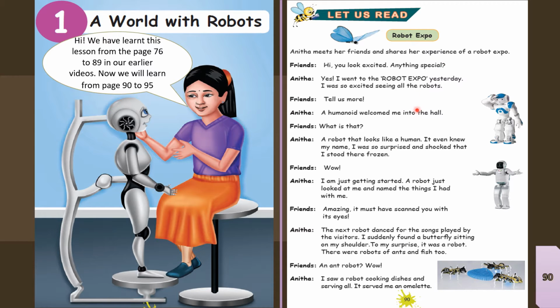What is Expo? It is an exhibition. Exhibitions of robots. A lot of robots were there, and Anita visited the Robo Expo. Anita meets her friend and shares her experience of a robot expo. Friend: Hi, you look excited. Anything special? Anita said, yes, I went to the robot expo yesterday. I was so excited seeing all the robots.